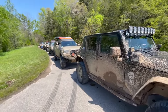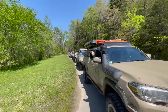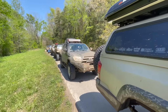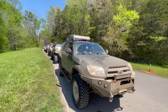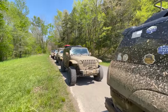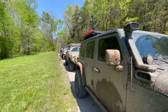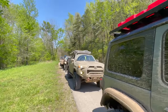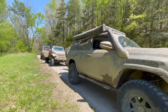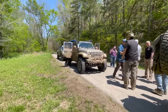Alright, so we just finished up one section of trail, and James back there is gonna air up and head home. I think he lives kind of far away. So we are going to do one section of the Ozark Overland Adventure Trail. It's a little bit more technical, and then in about an hour and a half, we're gonna go to OR Cafe, end the trip, eat, and all head home from there, and it'll be awesome.